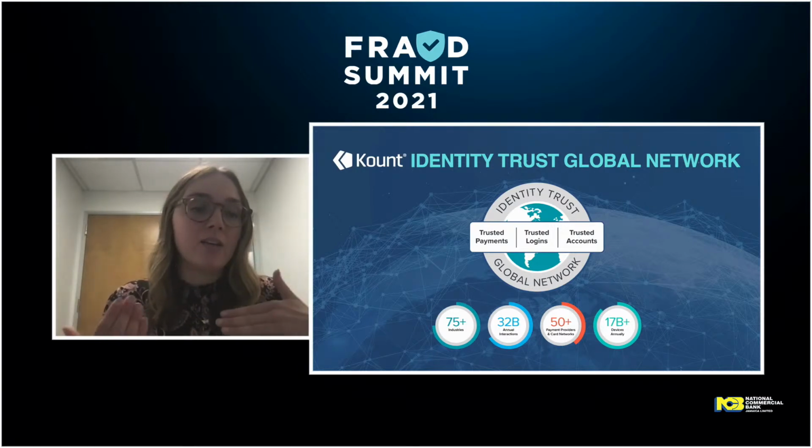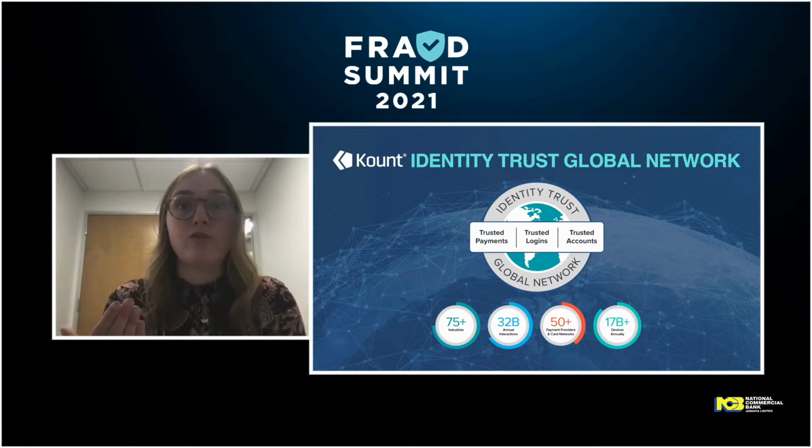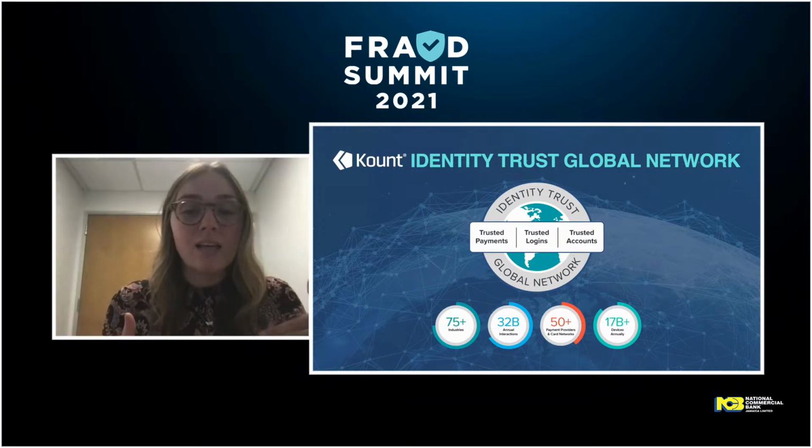We like to say that stopping fraud is the easy part of fraud prevention, but establishing that trust to keep a customer returning to that site is a little bit more difficult, but that's really where Count shines in the fraud prevention space.